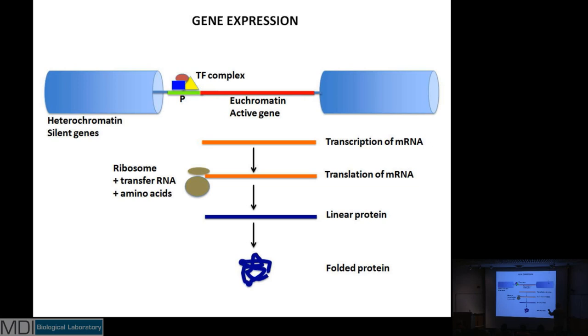And being exposed like this allows a complex of transcription factors, that's the TF, to bind to this 5' section of the gene called the promoter, indicated by P. And this is like pressing the starter button in your car. There is an RNA polymerase that moves along the DNA and copies that segment of DNA, that gene, into messenger RNA, which is this big molecule. That is processed a little bit to become the actual messenger RNA that is going to code for the protein. Once that's done, the messenger RNA is translated in this little machine called a ribosome.